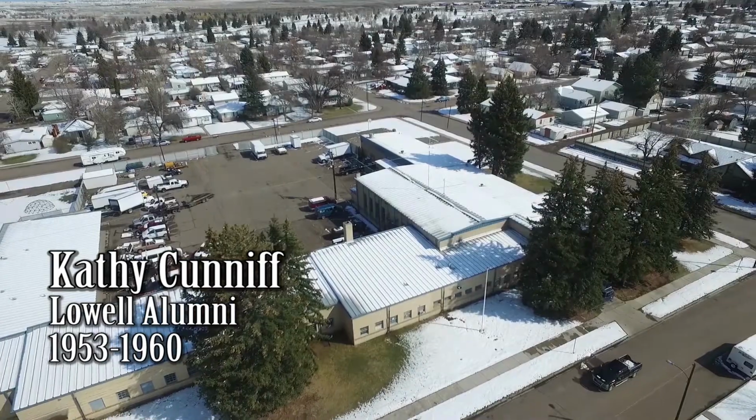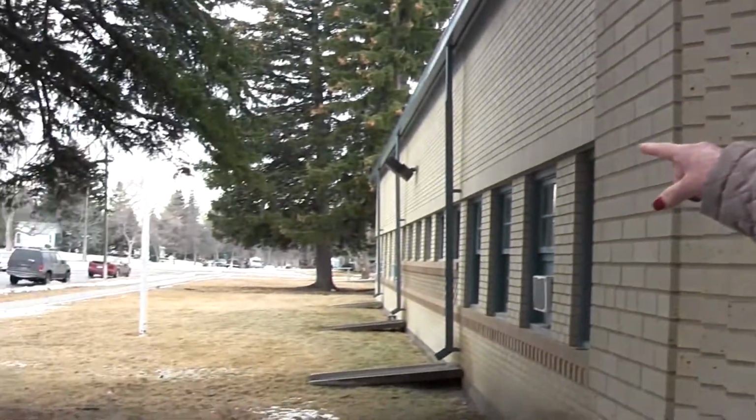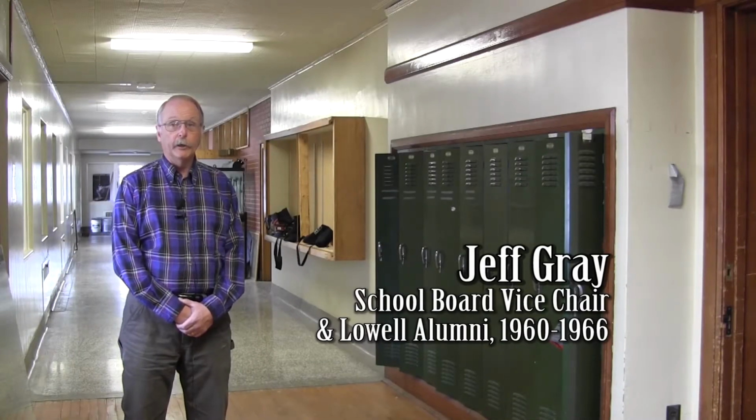I lived across the street from the school. It was a nice, small neighborhood school. I lived right there, kitty corner from the school on the White House. I lived a block away from here, so it truly was a neighborhood school.